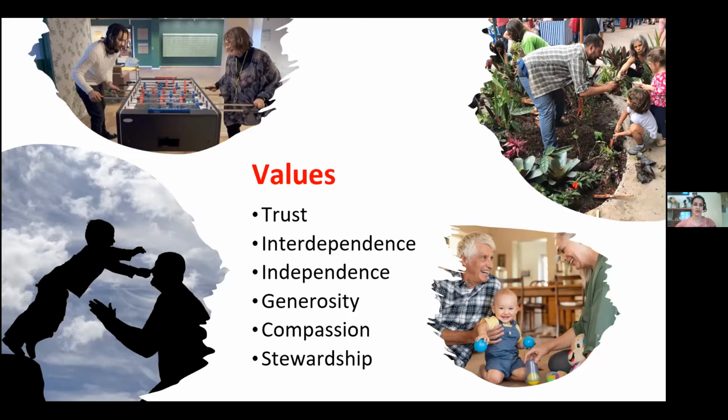Interdependence means we value working as a group to solve problems, and essentially the idea that groups make better decisions than individuals. Generosity and compassion: we agree to contribute to the group with our own individual talents and knowledge and to care for our neighbors. We recognize that these are key to our happiness.